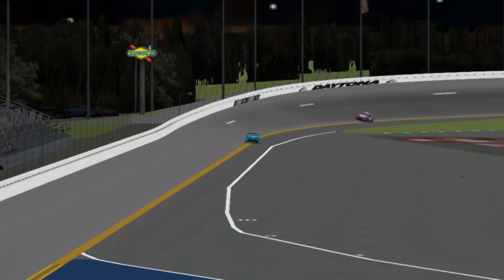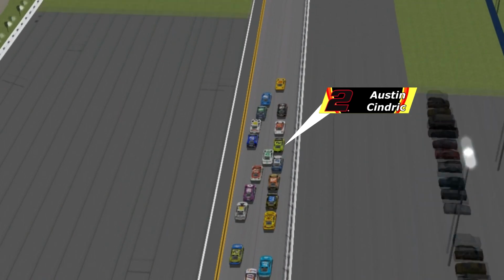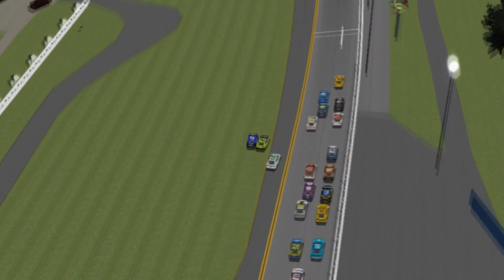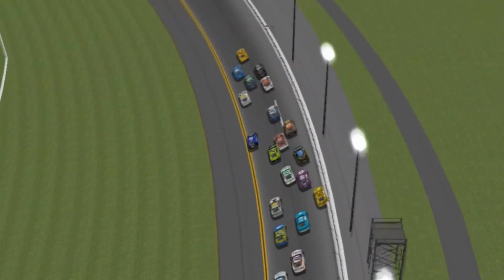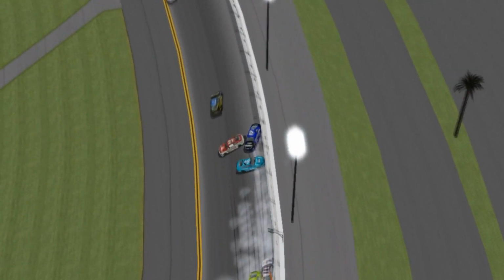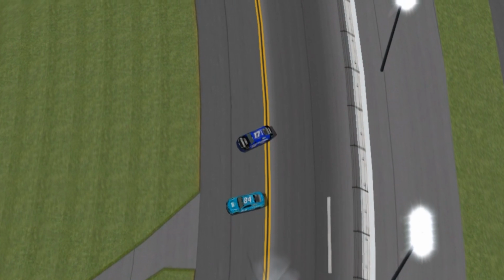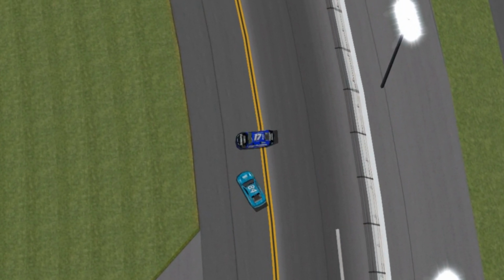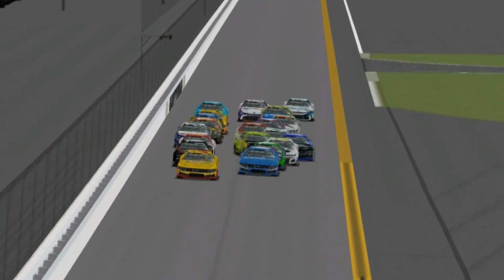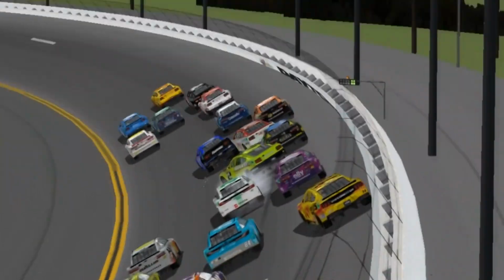We take a look at the replay. Here, a big push. No, it's just a little side draft going wrong there from John Hunter Nemechek to the side of Cindric. Gets into Buescher, and then they come back up the track. McDowell takes a hit. Cindric collects Bowman. Hamlin gets involved in this. Hocevar, Burton, Johnson. All involved as Buescher came back up the track.